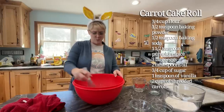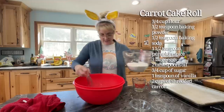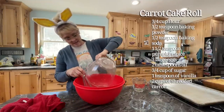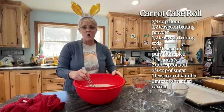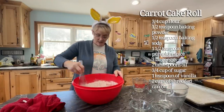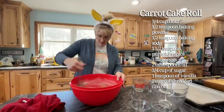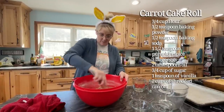Another easy, super easy recipe. All right, so now we're gonna add our dry ingredients to this. And it isn't a lot of batter, but it's gonna be like a pumpkin roll where it's really thin. Smells yummy. All right, so I'm gonna set this aside, and then I'm gonna get my carrots ready to go.